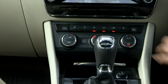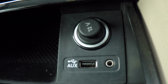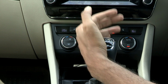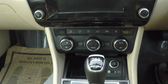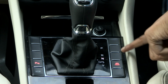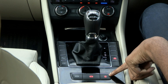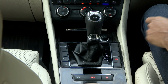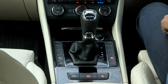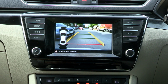Moving on from the air conditioner, over here you get storage space along with the USB port, the aux port and the power socket, and after that, of course, you get the pretty nice looking transmission tunnel, which gives you the DSG gearbox with the Laurin & Klement badging, and then you get the mode button over here for the driving modes, and parking brake and central locking button as well, along with the boot opener and Volkswagen's Parktronic sensors, which gives access to the camera as well as all the car's sensors at one go.